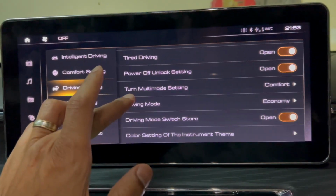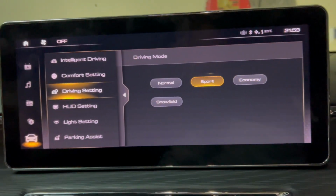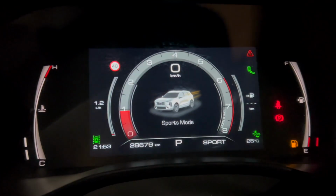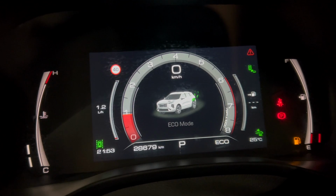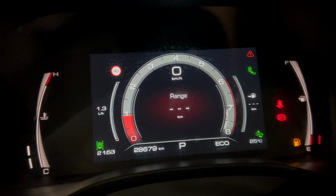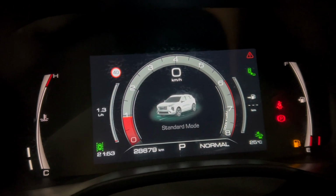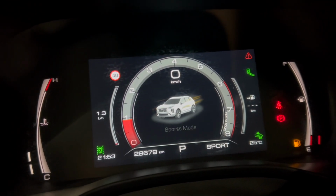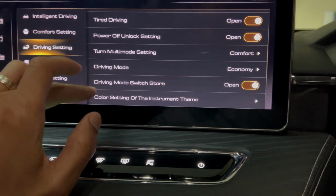Multi-mode settings is comfort, driving mode, economy. So here you've got sports, economy. It gives you a nice little animation there, depending. So economy will have leaves flying around. Snow would have the car driving in the snow. Normal would just have the car driving normally. Sports would be like the car is flying. Economy, petrol is quite expensive, so let's keep it in economy for now.